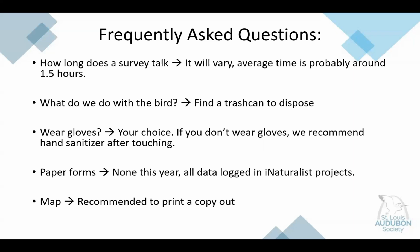And we go ahead and dispose of the carcass for multiple reasons. One is that it prevents the bird from being counted again on another survey. So that way, the next person down the line doesn't also find the bird, think it's a new individual, and log it as well. We don't want to double count in our data. And then it's also more sanitary. A lot of times with these birds, laying out on the sidewalk, it can attract pests and insects and rats, other things that we don't really want to have around the city as much as possible.